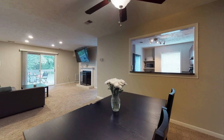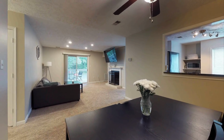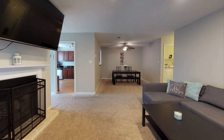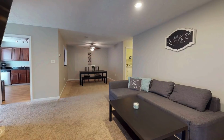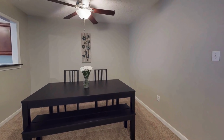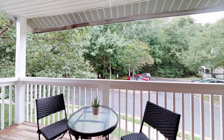The open floor plan with easy access to the kitchen makes it a great setup. The living room has recessed lights that are on a dimmer. The wood-burning fireplace is a great setup for those cozy nights. The dining room has an opening to the kitchen and a fan and light. Your deck is spacious and offers a great addition to the home.